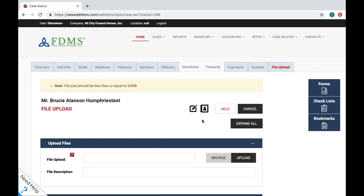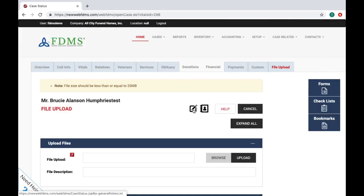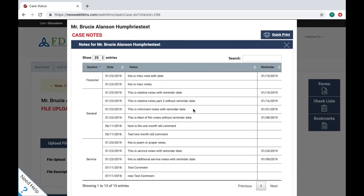There are two things that you may have noticed near the top and center of each screen. One is the contact page, where everyone that is related to the deceased is listed with their contact information and their relationship. It's just a quick lookup for convenience. Then we have the Notes page, where any and all notes are kept for this decedent and their services. These details make it much easier to manage the case.